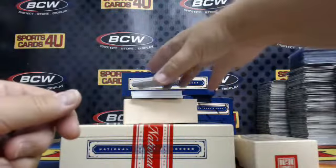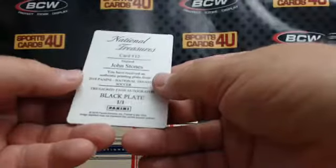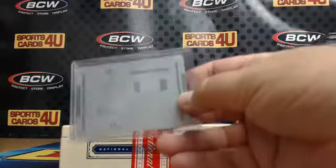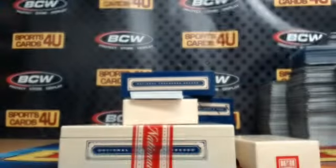One of one printing plate, John Stones, England, card number 12. Treasured Tags autographs, black plate, one of one. Lasting Legacies Gold, card number 23, Robin Van Persie, Netherlands.